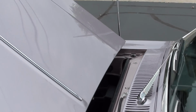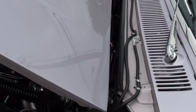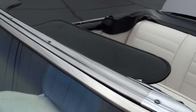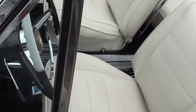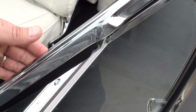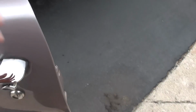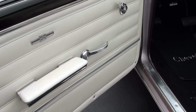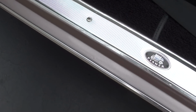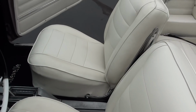This color's pretty, guys. A-pillar chrome's pretty nice. Shows a little wear. Looks like newer mirrors, newer door handles. Bucket seats, console, factory dash.